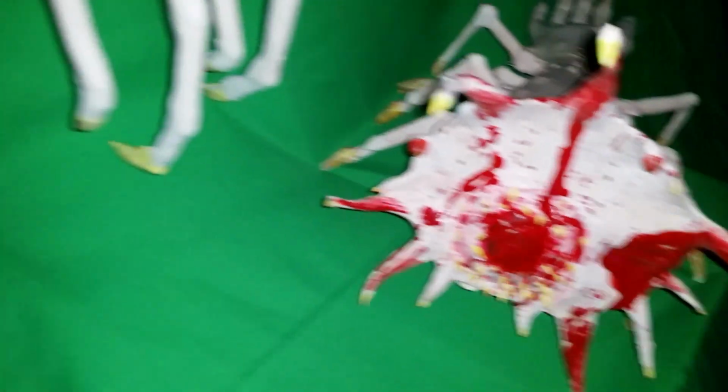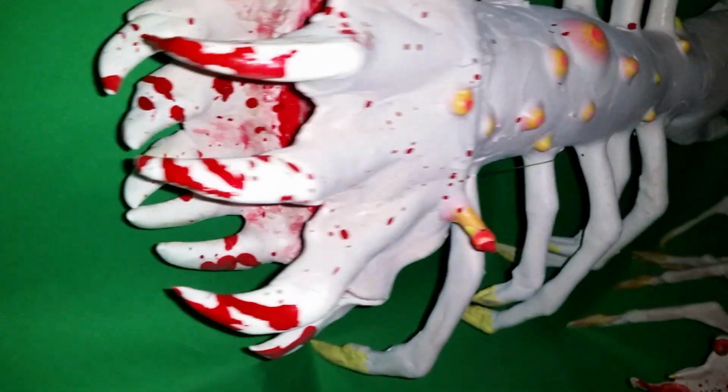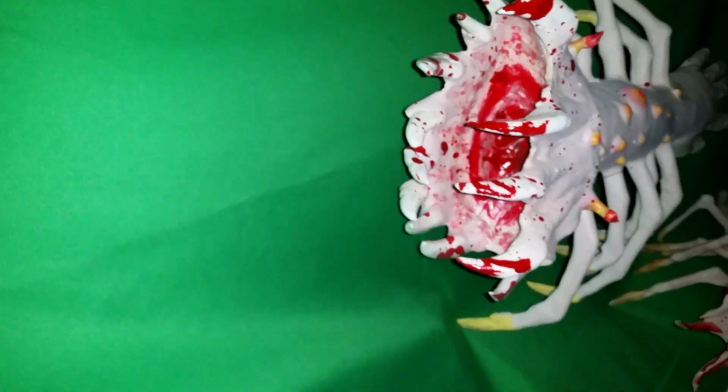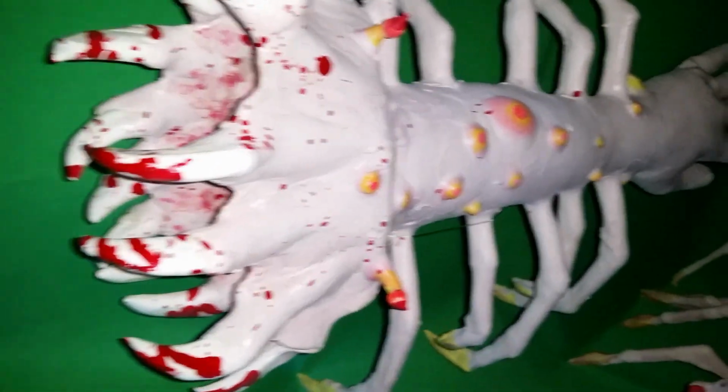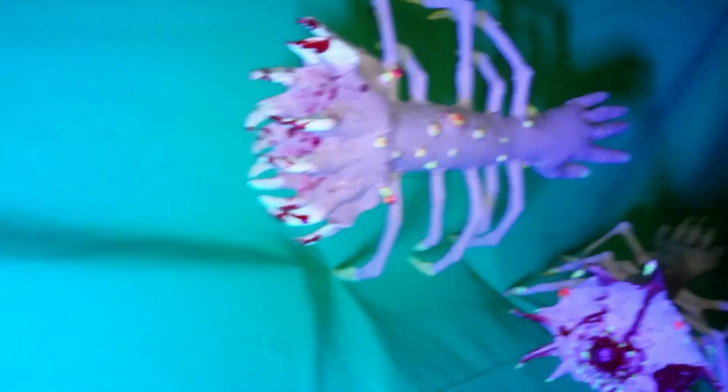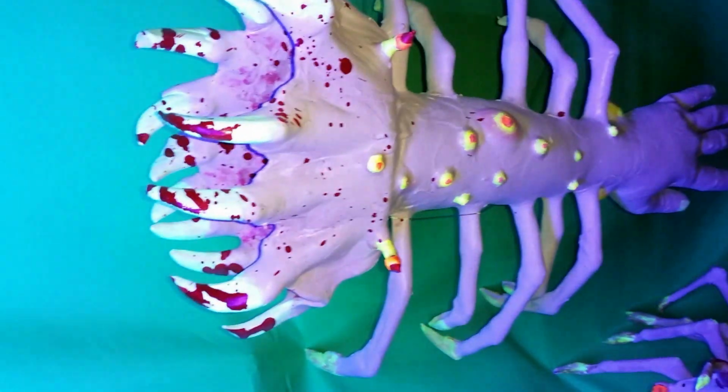Now that I have these really strong LED black lights to put up, that's going to help make these kind of pop out from where they're going to be when I set them up. I do have a picture in my mind of what it's going to look like, and it's going to take a little bit of work, but I think it'll turn out well and look great.